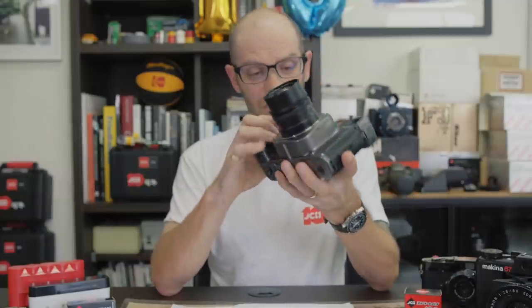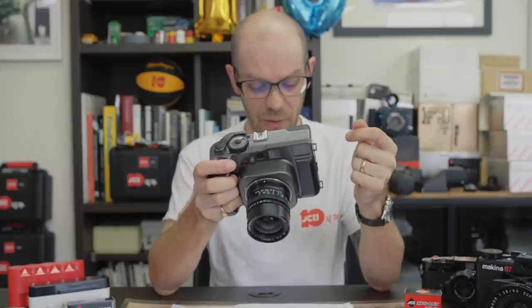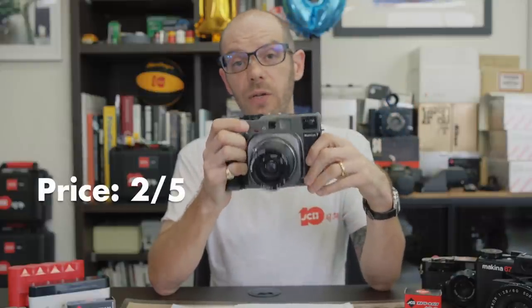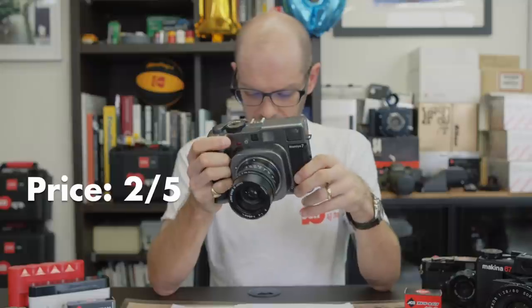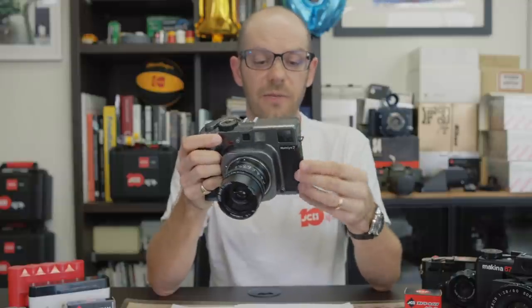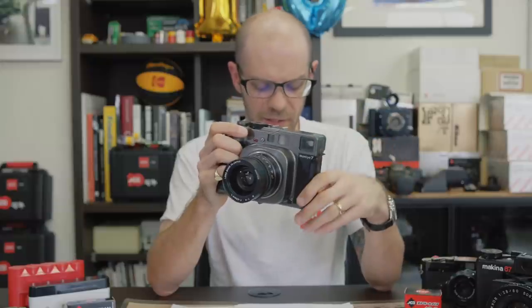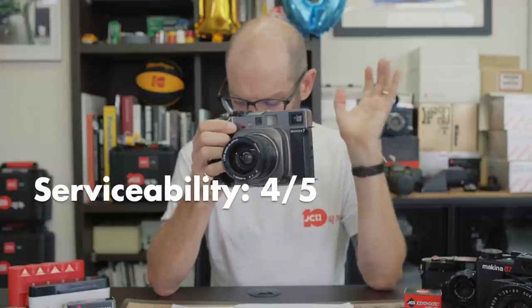Price on this has gone absolutely bonkers in the last couple of years, and they used to be quite an affordable camera, less so now. I've given this one 2 points for the price. Now, on to serviceability. Yes, you can have these cameras repaired still. There are places that are servicing them, though some of the more difficult technical problems can't be serviced. It's not perfect, so I've given it 4 points.